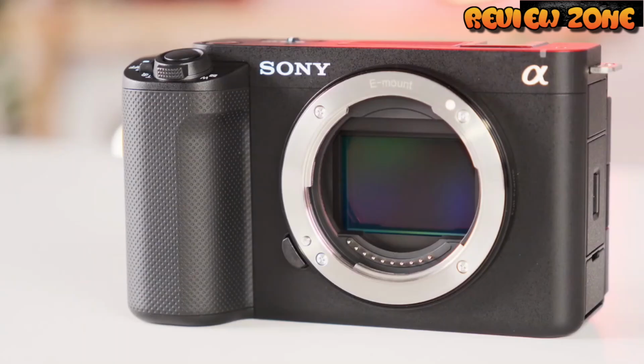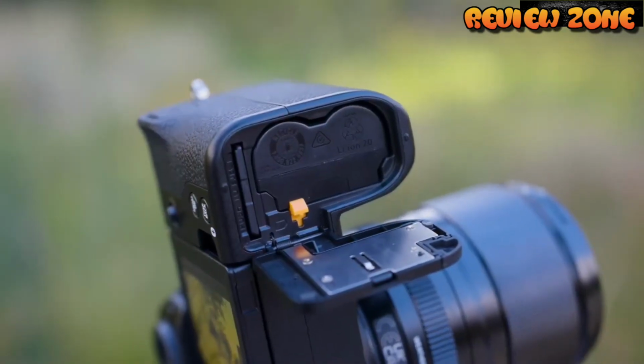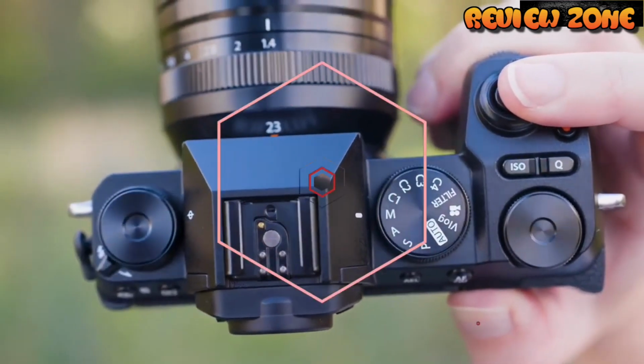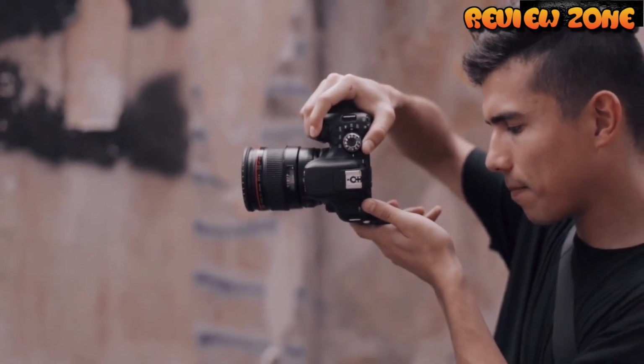We're diving into the world of imaging, unearthing the top 5 best cameras for beginners in 2024. Whether you're just starting your creative journey or looking to level up your content game, we've got you covered. So, without further ado, let's jump into the lens-tastic world of beginner-friendly cameras.